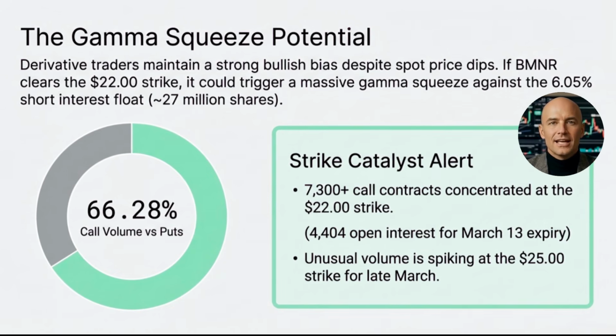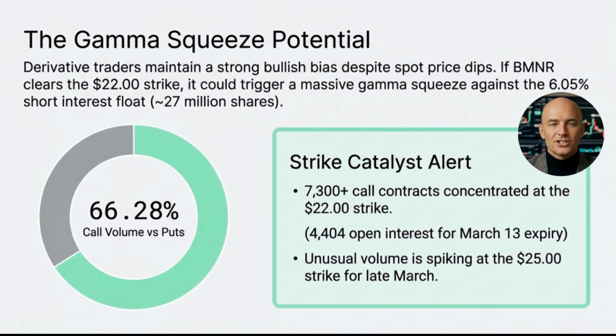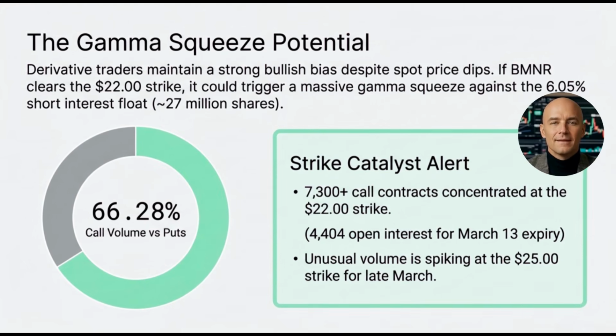We are already seeing unusual volumes spiking at the $25 strike for late March. Is it really so hard to imagine this running 40% in a single week if that squeeze ignites? The powder keg is officially lit, and the fuse is getting shorter every single day.